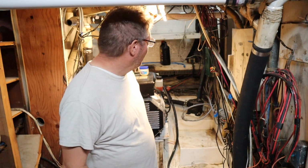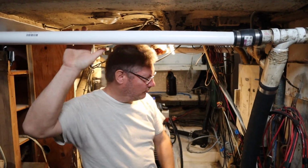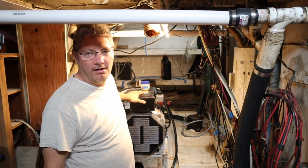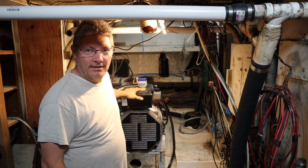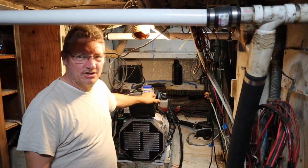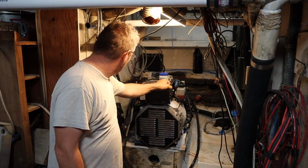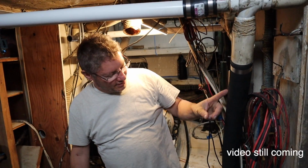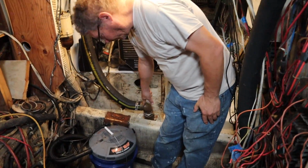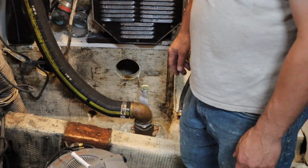It's in good shape. Let's see, what have we done in here? We've repaired this. We've done that. The generator has been repaired and started. We got it running and fixed. We've done some painting, a little bit of repair on the shelves as far as rot goes, like on that bottom shelf. And we have replaced our cockpit drain and through holes and seacocks for those. There's some really big ones.